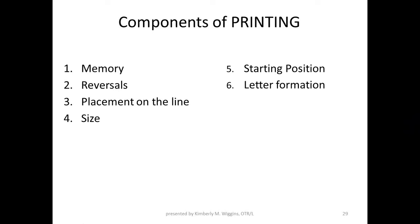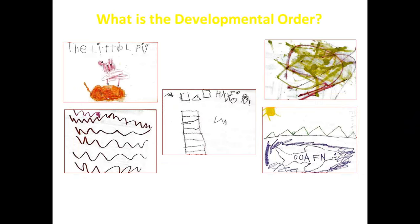And then obviously where they start their letter is going to impact how they form it. It just goes hand in hand. Spacing is a component. Speed is definitely a component, definitely an issue. And so all that put together are the components of printing.